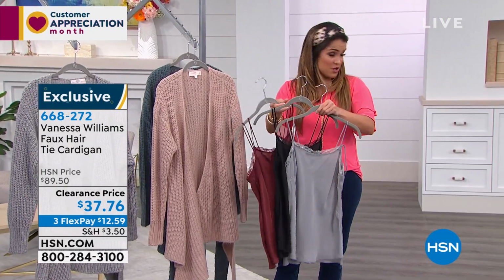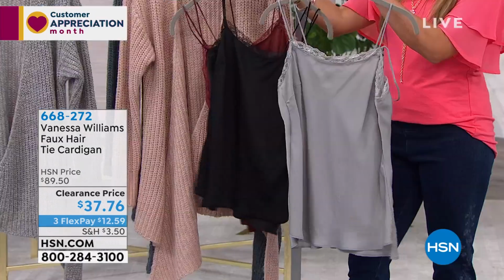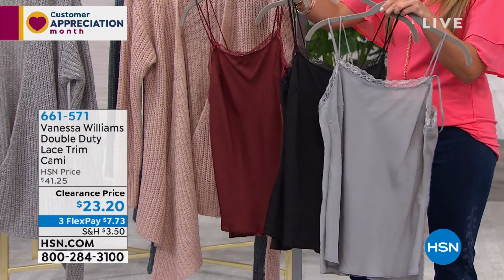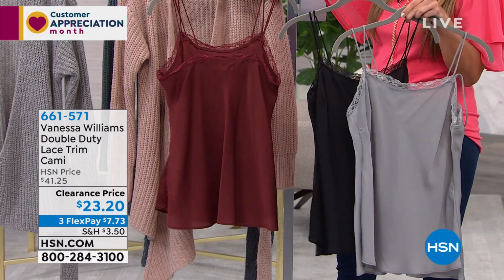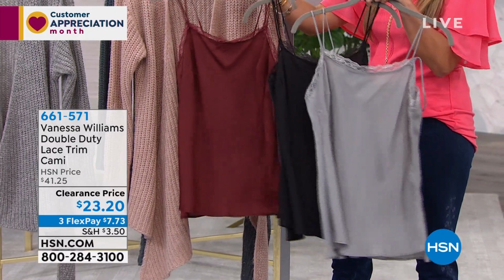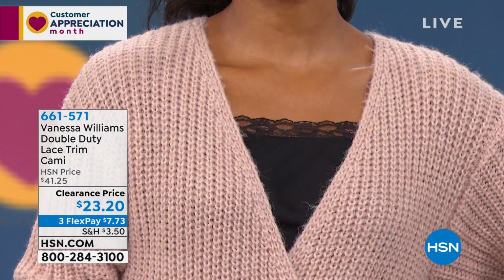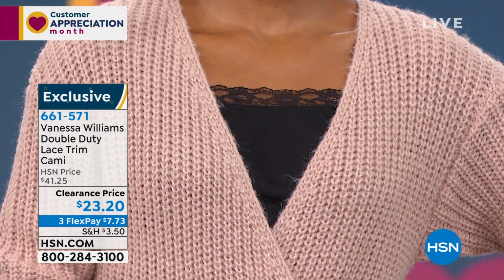Also, you guys might have noticed the cute little cami that Danya was wearing underneath, also by Vanessa Williams. It comes in 3 different colorways, and you've got this great little double strap. We have 200 of each color marked down from $41 to $23 and change. All sizes, so extra small to 3X on that one. The ultimate layering piece, it's 20 inches long, and you can get it in the black, the pewter, or the port, which is that perfect wine color. And you've got that great lace trim.